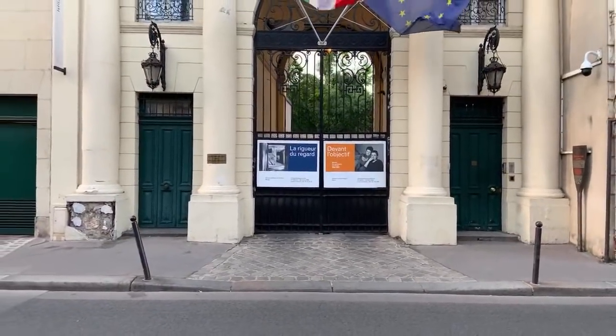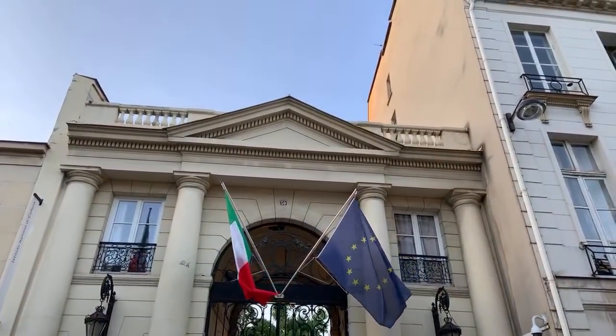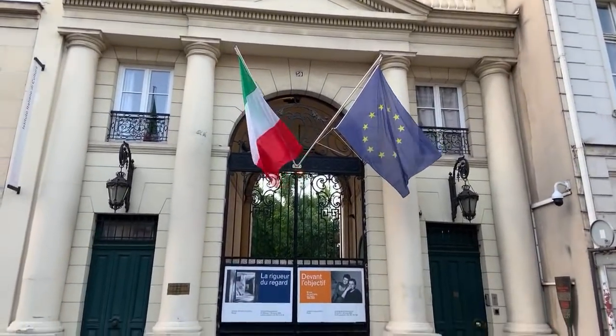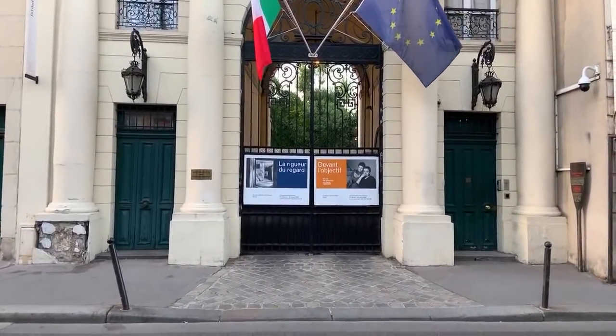So here's one I didn't really look at when I walked past the other day. I think it's the Italian Embassy. It's the Italian Cultural Institute. It's not the embassy. Are there any door cutouts on this door? Hello, lovely Lena. Yes, okay. I don't think there are door cutouts, but we could talk to her about it.